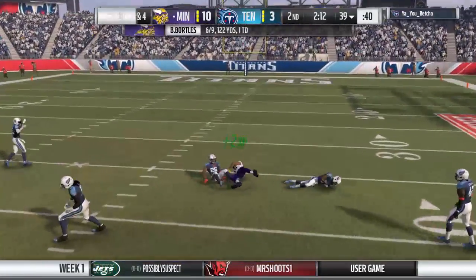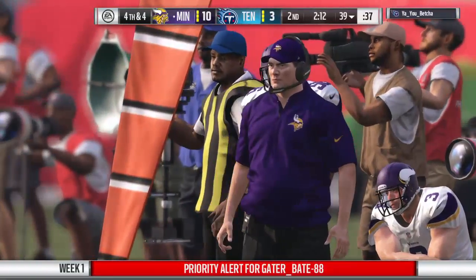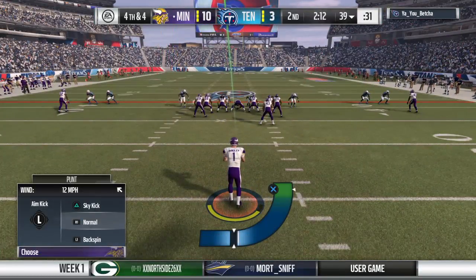And incomplete here on 3rd down. We know it's not an easy job to go out and catch passes where people are trying to tackle you and knock the ball away. But the bottom line is, that's a pass he's got to have and a pass he should have caught.